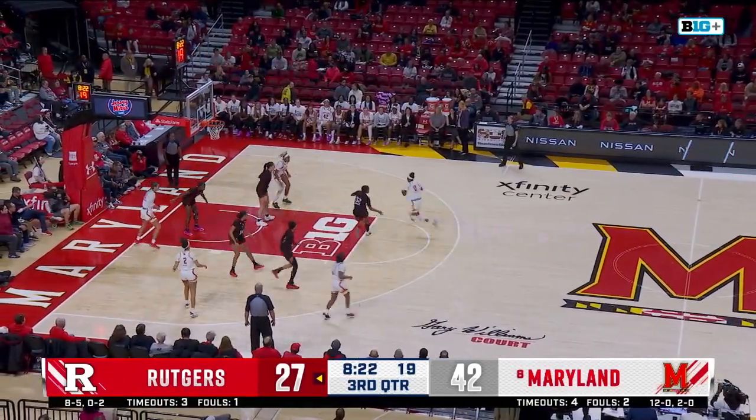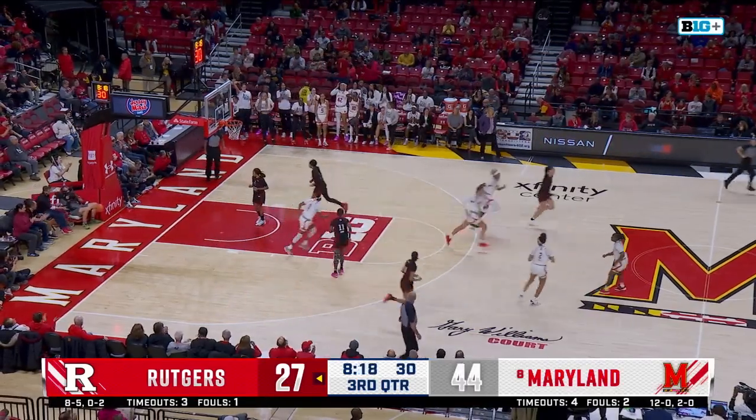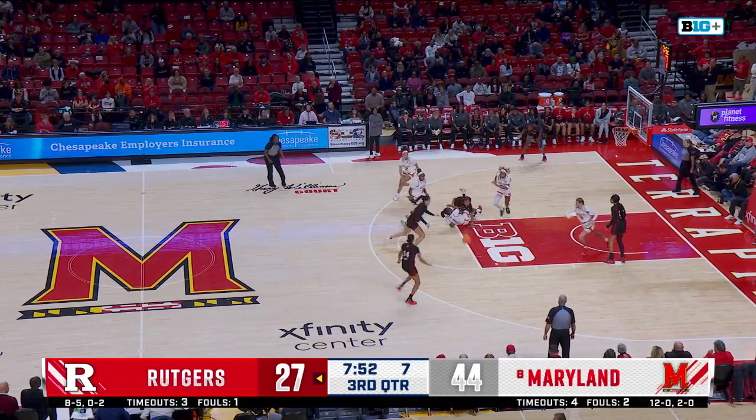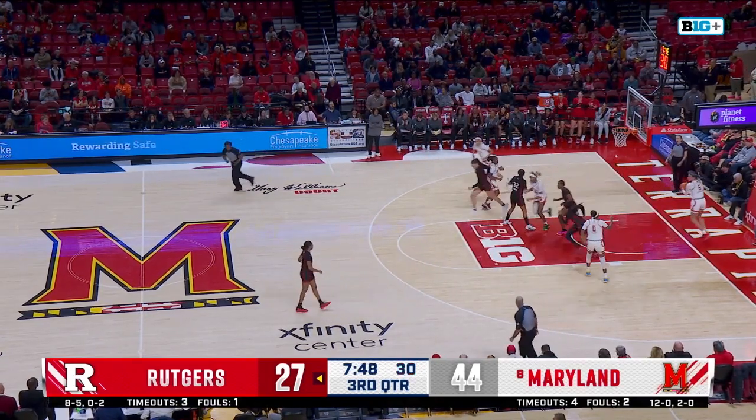Poffenbarger, pass to the top of the key. Sellers spinning to the rack. What a bucket for 0. She officially got the game high. Another loose ball. Fight for it. Adams comes up with it, and she gets a bucket over Dulce.